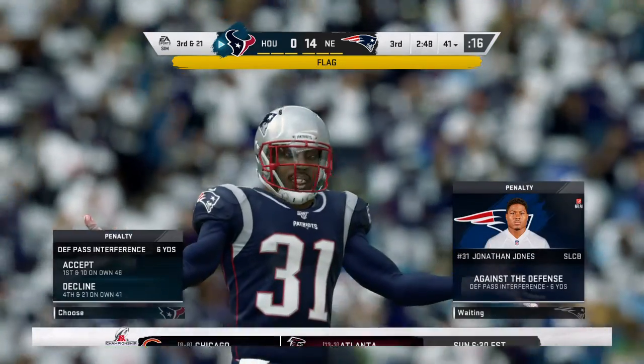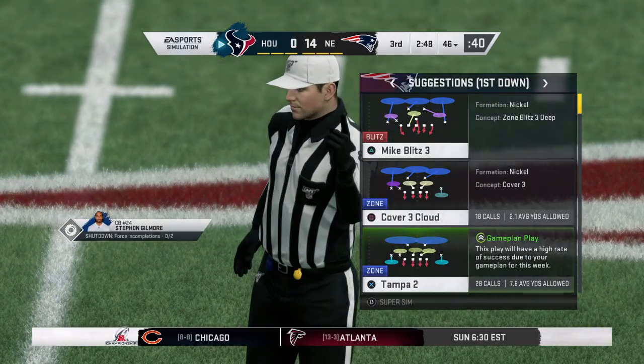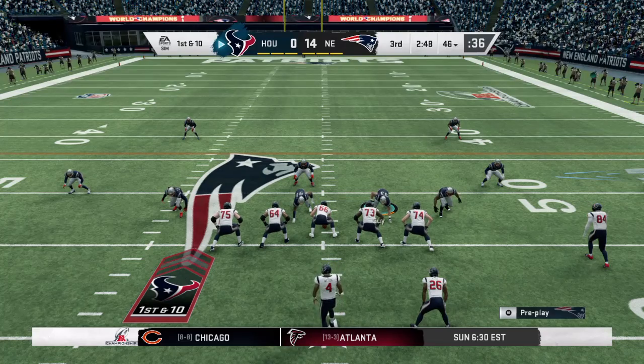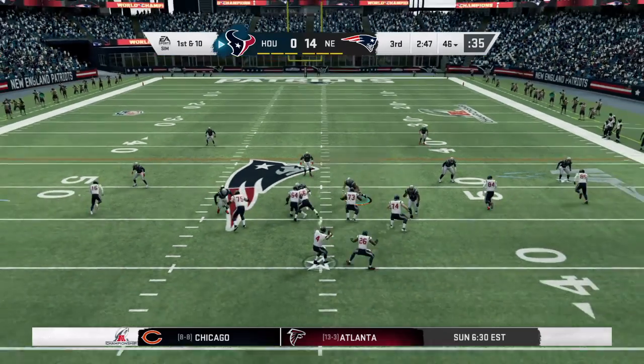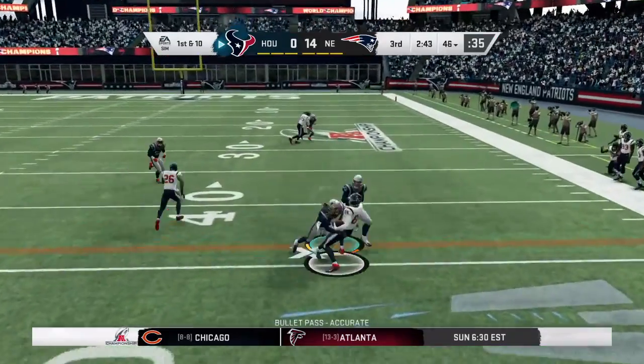Now throwing on 3rd down there, but he cannot connect. Well, the crowd doesn't like that. It brings them back into it, but really not in a positive way. Now they're angry. That can jangle a team a little bit as well.